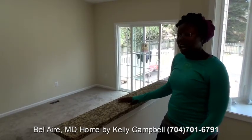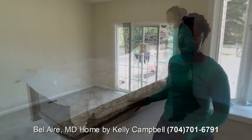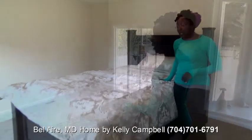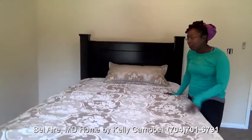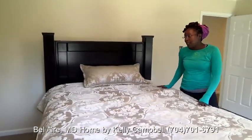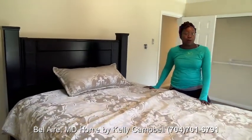So I want them to feel like they have the space to start and raise and continue to live. Make up the master bedroom. Now, the bed's actually going in the wrong direction, so we need to turn it around. But we're going to make up the bed. The master bedroom is one of the rooms that we always stage.